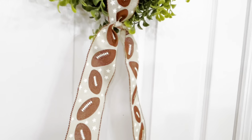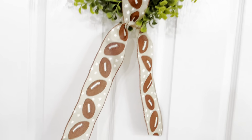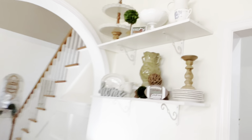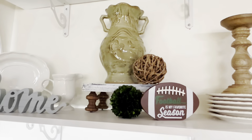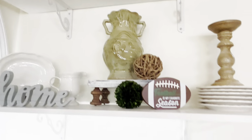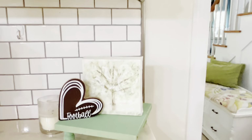And then I just added some of my ribbon to this wreath. I do that a lot. I just keep the wreaths I already have and add ribbon to them. I'm going to fix the ends of this, not today, but at some point. And then I've got to clean off that desk, but I just added a few little things over here, and I think that's about it.